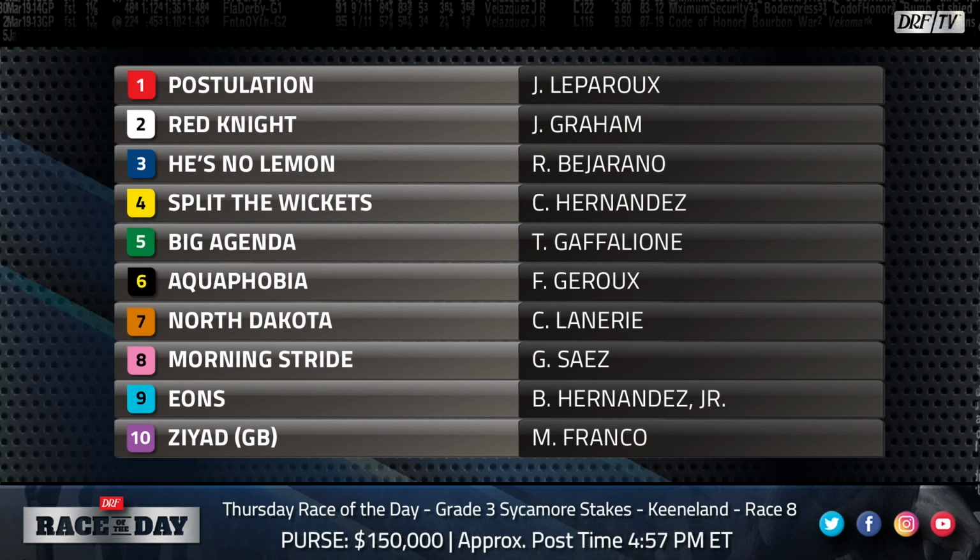Number 2, Red Knight, is a horse who should have some support here for Bill Mott. This horse was last seen earning a triple-digit Beyer when finishing second in the Kentucky Turf Cup over at Kentucky Downs last month. He finished ahead of 3 of these same rivals in that race. He ran a very good race that day against a good field. He looks like a very nice fit in this race.